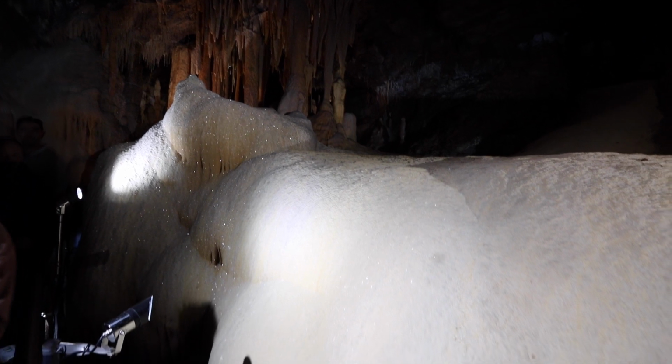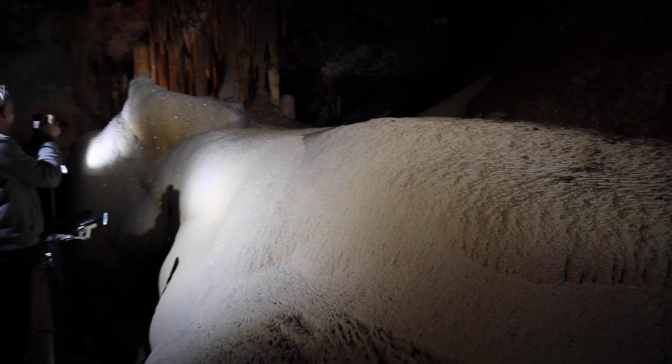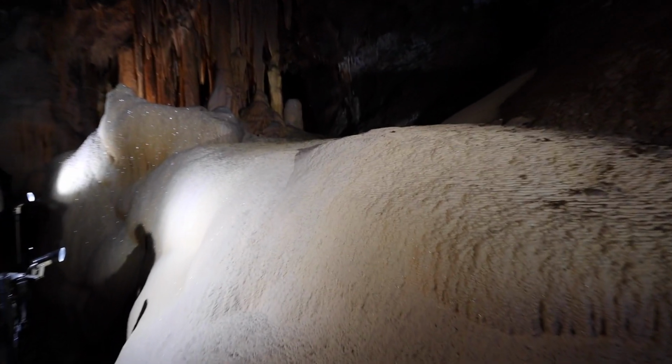Now, as you come through the flowstone there, just move forward a little so we can fit everyone in. It's a bit of a squeeze, but we'll fit everyone in.